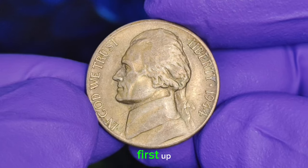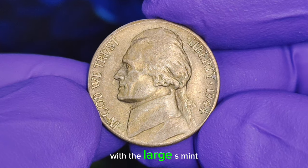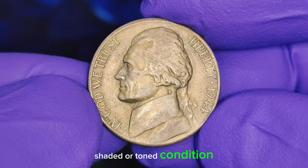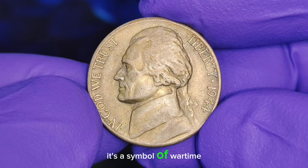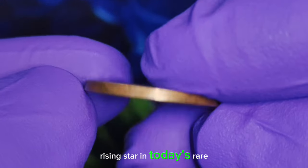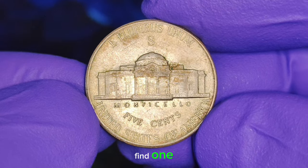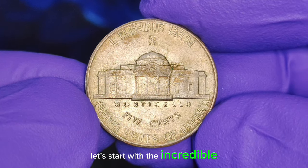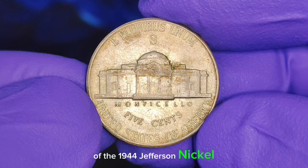Let's get started. First up, the 1944 Monticello Jefferson Nickel with the large S mint mark, especially those found in color-shaded or toned condition. This coin isn't just a piece of 5-cent history, it's a symbol of wartime America, a collector's dream, and a rising star in today's rare coin market. If you have one of these, or are looking to find one, you're going to want to watch this video to the end. Let's start with the incredible history and background of the 1944 Jefferson Nickel.